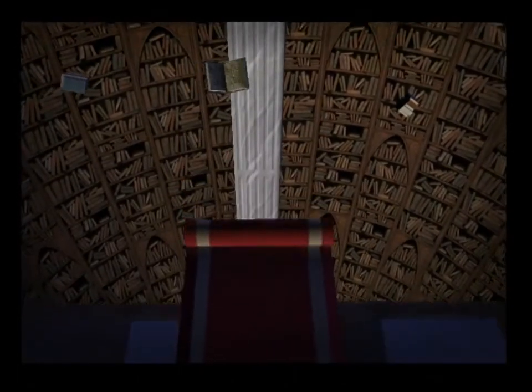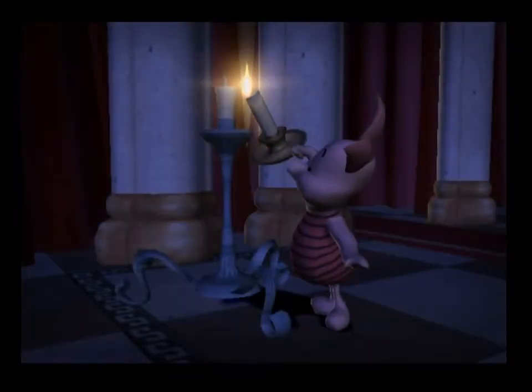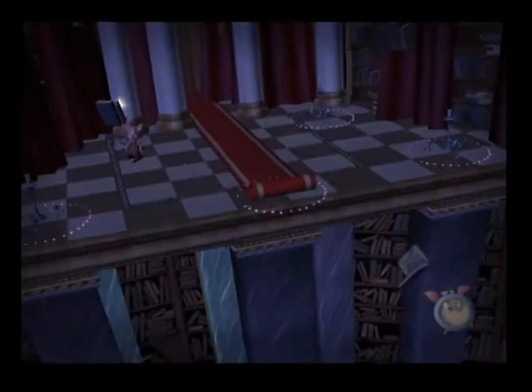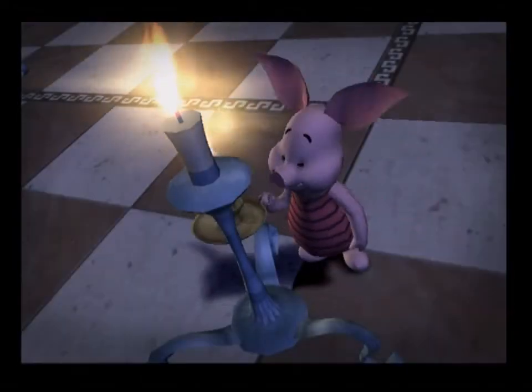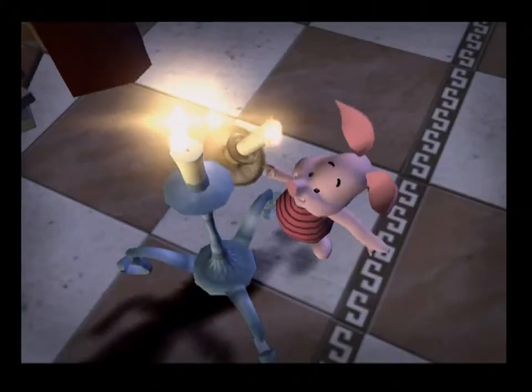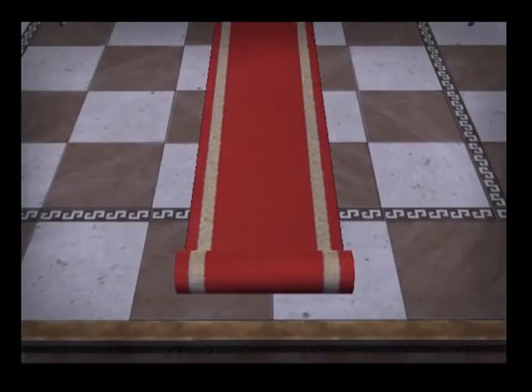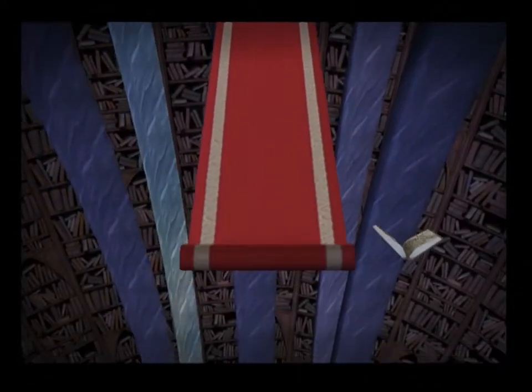Problem. Okay, who's the wise guy? Yep, well, funny thing, I gotta do this now. We need to actually light all these within the time limit. There we go! Lovely! That was a lot simpler than I thought. And back goes the carpet!